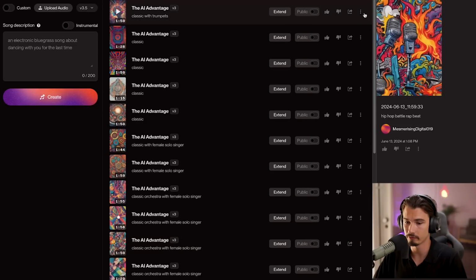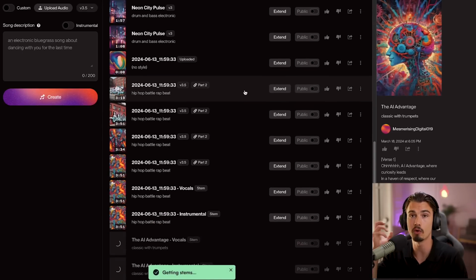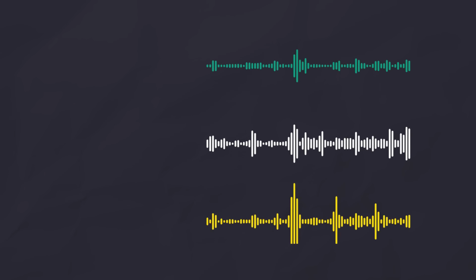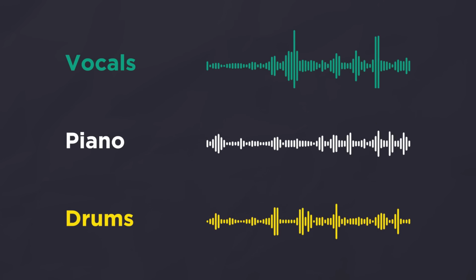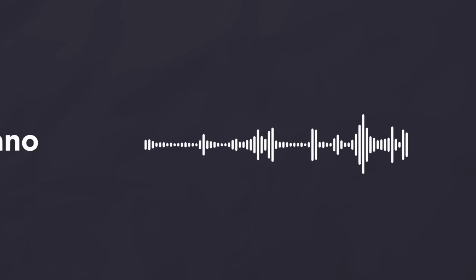And if you're familiar with what stems are, this is absolutely huge because now you can create AI generated tracks and you can only take the vocals. You can only take the drums, whatever it might be. You can split it up. It's not a complete piece. You can start composing with it. Maybe if I create a nice piece and I like the piano for the background of one of the YouTube videos, I can just take the piano.